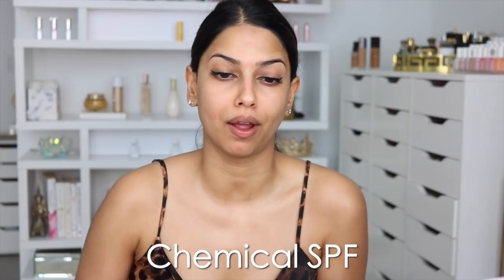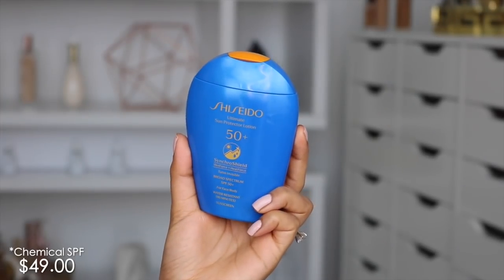But now moving on to some chemical SPF products. And I actually have so many in my collection that I love. The first one is the Shiseido Ultimate Skin Protector Lotion.